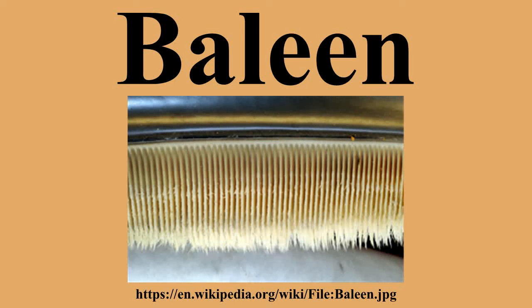Filter feeding. A whale's baleen plates play the most important role in its filter feeding process. In order to feed, a baleen whale opens its mouth widely and scoops in dense shoals of prey, together with large volumes of water. It then partly shuts its mouth and presses its tongue against its upper jaw, forcing the water to pass out sideways through the baleen, thus sieving out the prey which it then swallows.